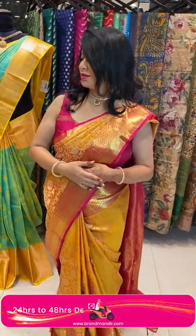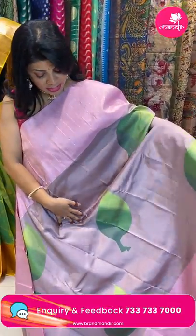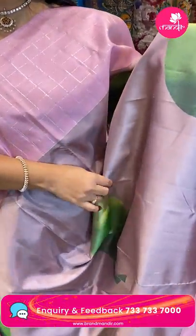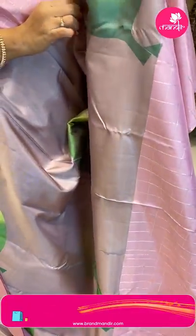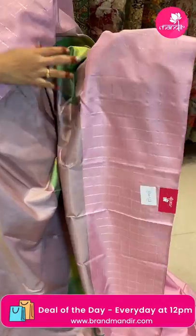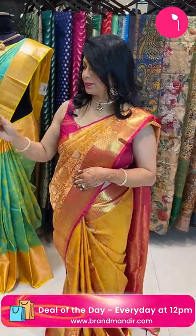Next saree. Very very nice. Mauve and baby peach color, beautiful leaves, shredded leaf weave with the green and yellow, and border chesi checks, contrast blouse with checks.